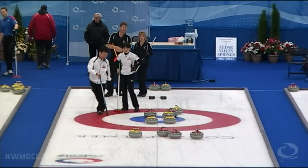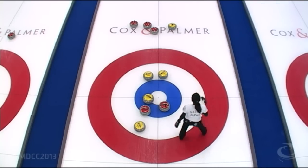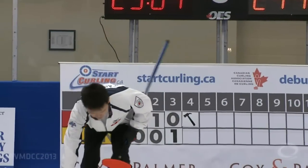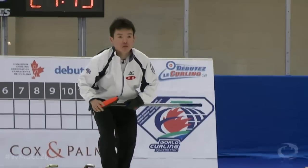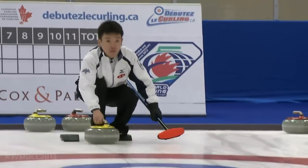With that ice, are they looking at playing a tap? Maybe they just paper the guard, or yellow on the high yellow onto the one of the yellow in the 8-foot. We'll see what Hiro Kun likes here.